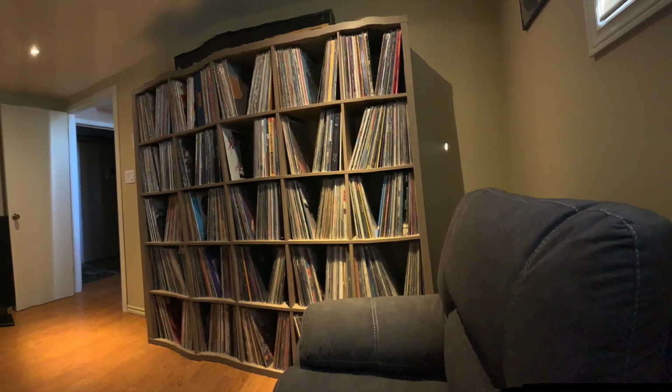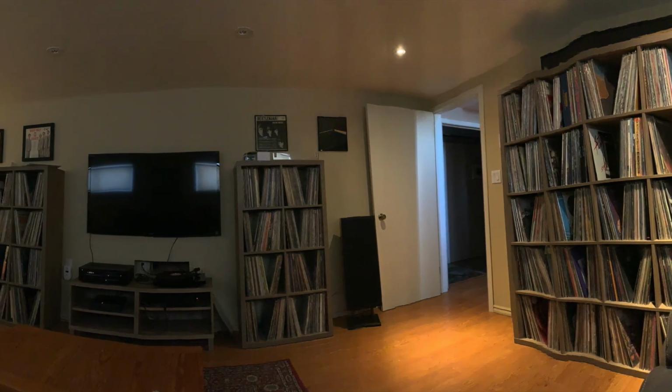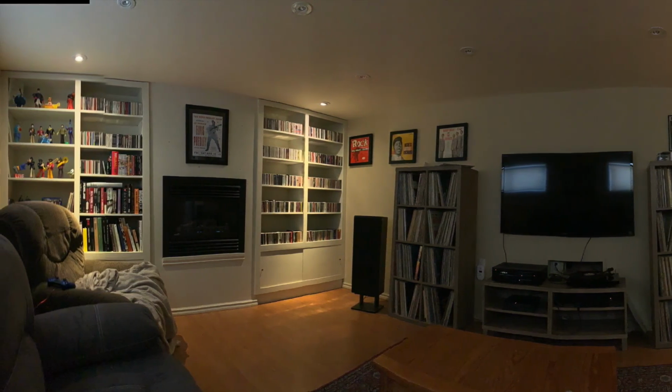First one comes from Sean Magee. Check this room out. I like this panoramic view of it. Sean says, I am 42 years old and live north of Woodstock, Ontario. So he's a fellow Canadian. He says he really started putting his collection together as soon as he had an allowance.